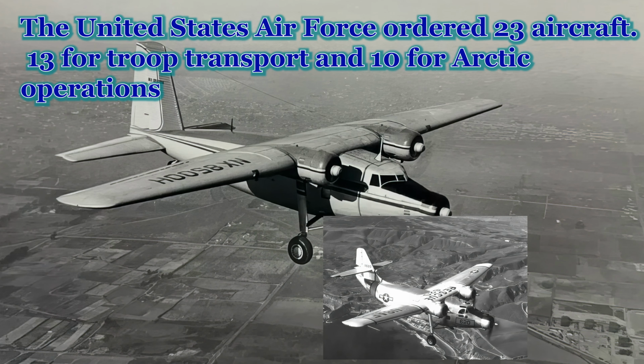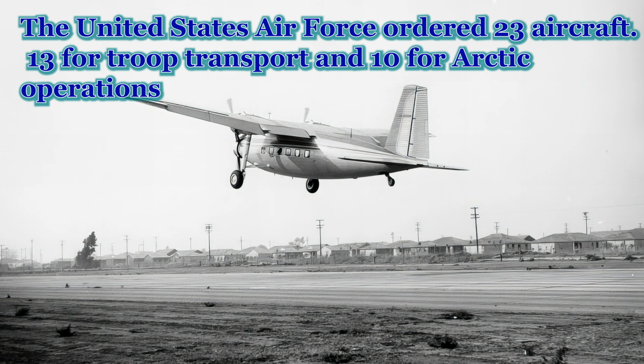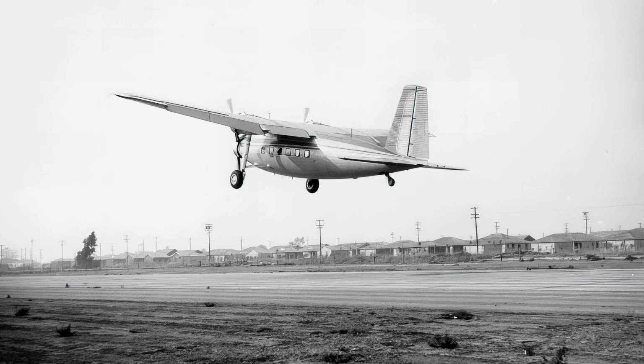As for the prototype, it kept pushing the boundaries until the very end. In 1948, while testing a new tail design, it crashed during a test flight. It was a sad ending for a plane that was truly ahead of its time. The Pioneer may not have become a household name, but it showed the world what was possible when it came to rugged, go-anywhere aviation.